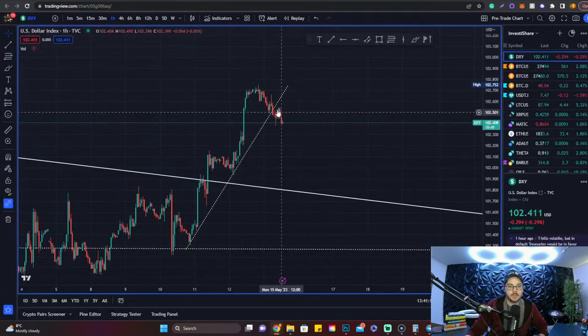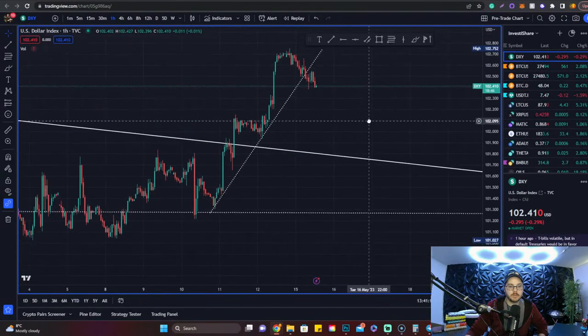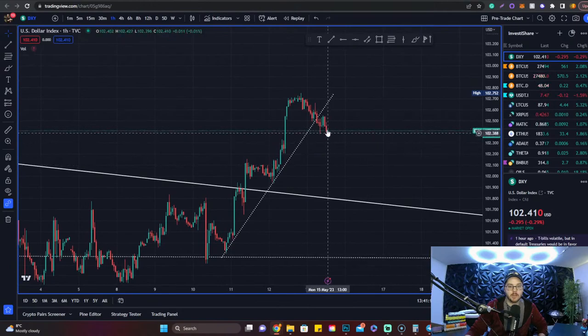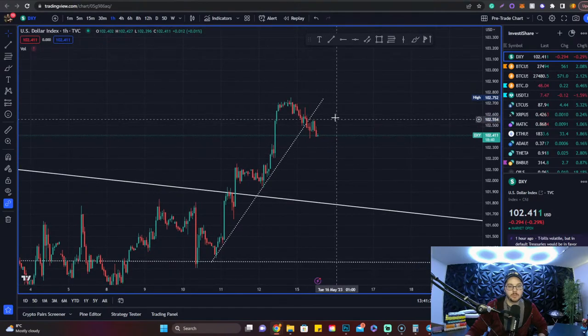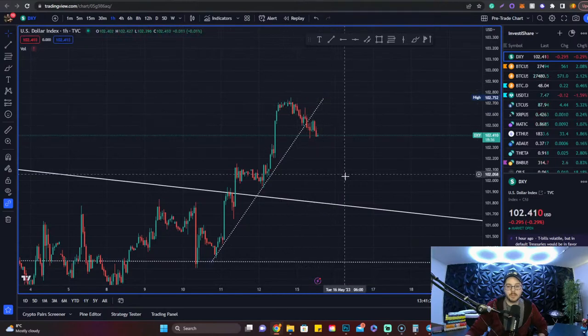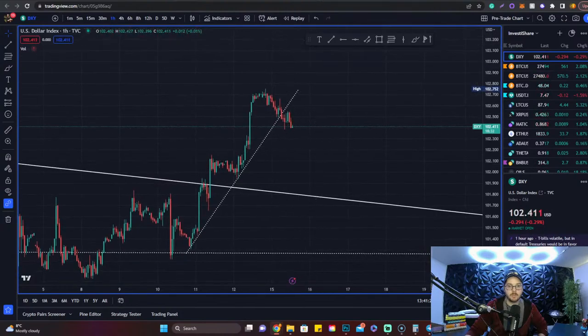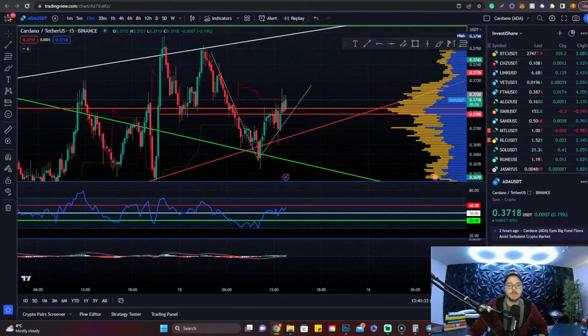What's the DXY doing? Still going down. Create a lower low. Still showing us here at the DXY that things are likely to continue going up. It's just happening so slowly.